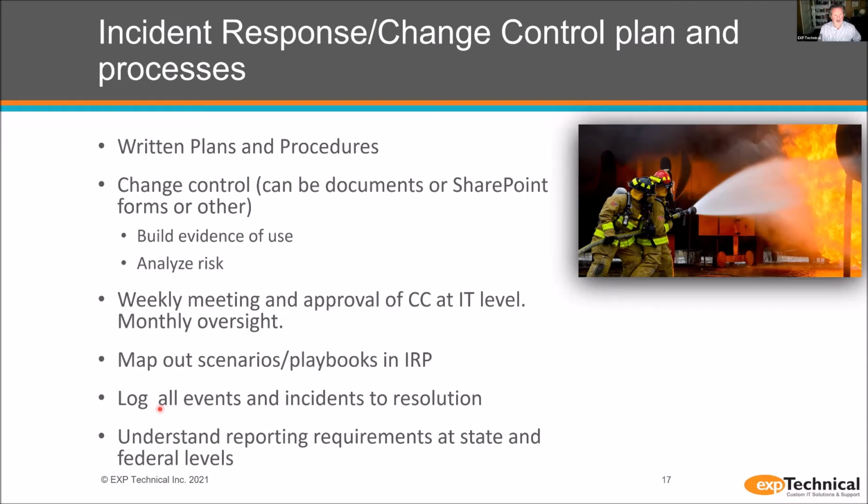And you really need to log all events which might become incidents to resolution and have evidence that you're doing that on an ongoing basis. And these are probably fairly small, but it's going to be a requirement that you show that you're bringing everything to resolution. And then you really need to understand the reporting requirements at state and federal levels.